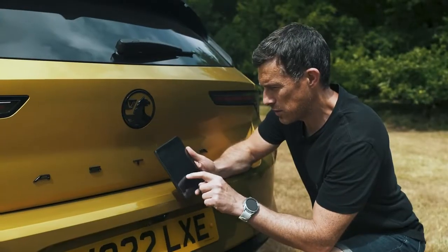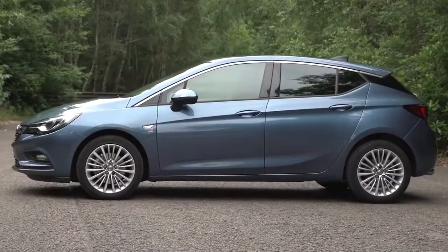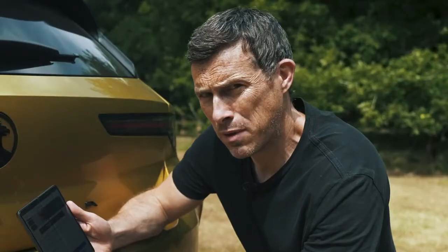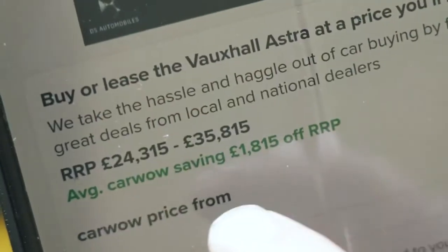Here on CarWow, you can see that the new Astra starts from £24,000. The old one started from £19,000, so that's a bit of a price hike. Thankfully, you can save an average of £1,800 off a new Astra through CarWow.